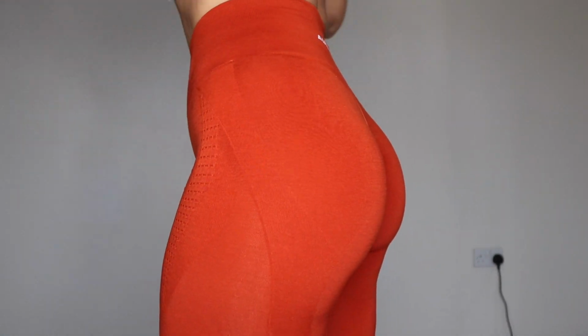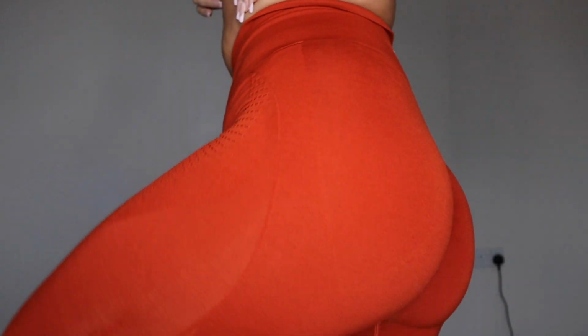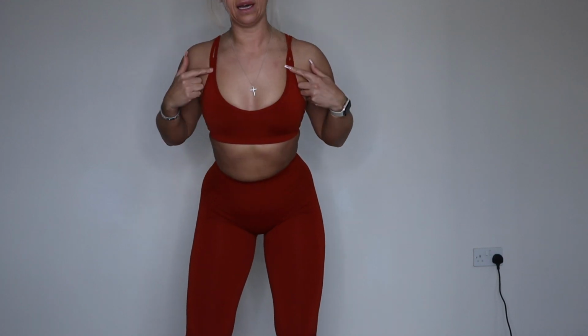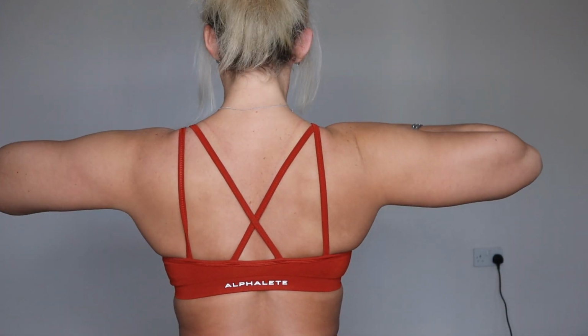And then you can see how the contouring accentuates the glutes. And then you have the waffle panel here at the side, and then obviously the scrunch bum. So the bra is like a V cut, and then you have got the straps that cross over here into the back, and it fits like so. So this definitely does remind me of the Revival bra, but it's just been amped up a bit. This is nicer than the Revival bra.